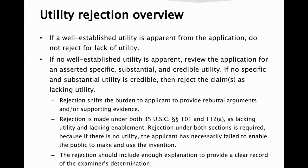The rejection is made under both 35 U.S.C. 101 and 112A as lacking utility and lacking enablement. The topic of enablement under 35 U.S.C. 112A will be covered in detail in another module. Rejection under both sections is necessary because if there is no utility, an applicant has also failed to enable the public to make or use the invention.